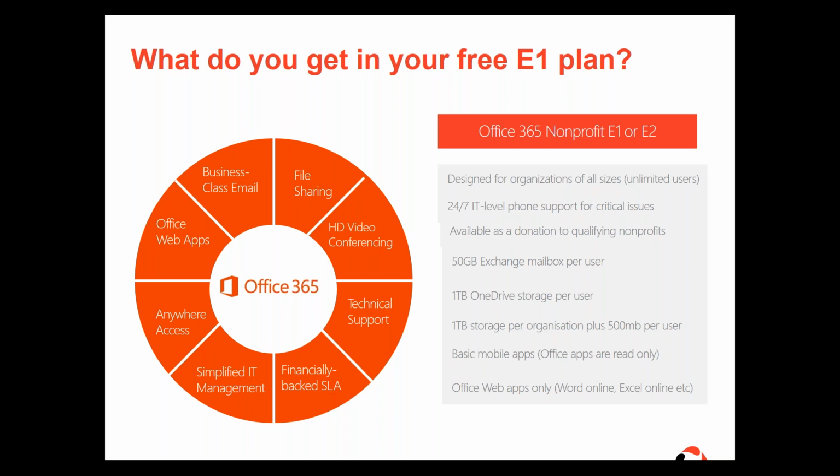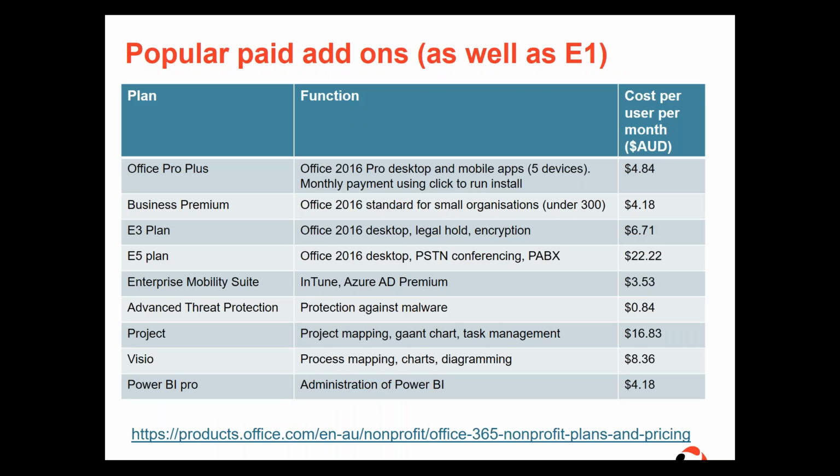But this flows into some of the other complicated things where you do get E1, but some of our organisations, some of the not-for-profits, choose to buy products in addition to the free. Now, you don't have to. We know some organisations that can manage on the free products, which is perfectly fine and ideal. However, the most common thing that people want to buy through Office 365 is Office, which is Office 2016, which is Word, Excel, PowerPoint, Outlook, installed on your desktop PC.